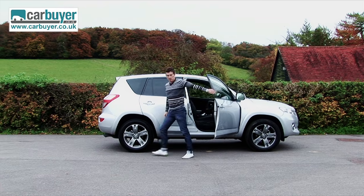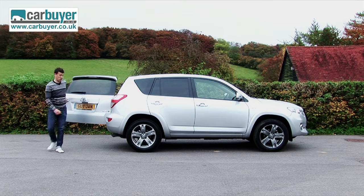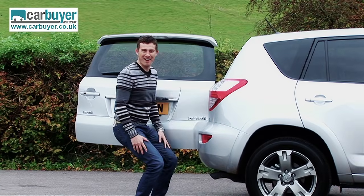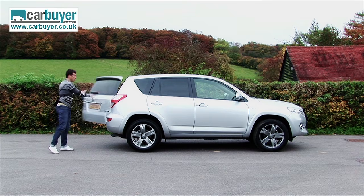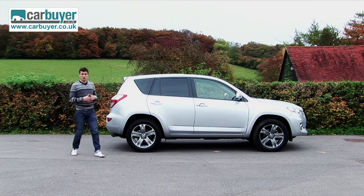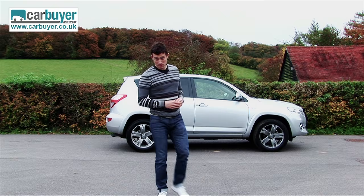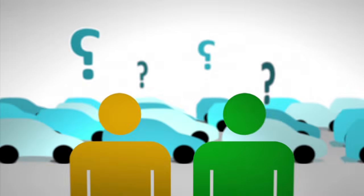Finally, there's the tailgate, because instead of a hatch, you get a big, stupid door. I mean, look, it's almost as long as a smart car. That's going to be really problematic to open in tight spaces. However, other than this, the RAV4 is a very practical car, and like I said earlier, it's also very reliable and capable as well.